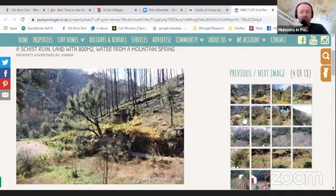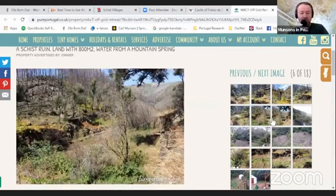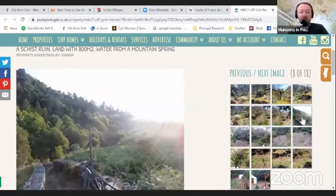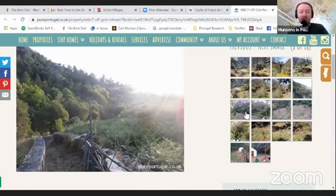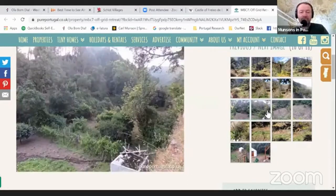And there's the flat plot where you can put your cabin, beginnings of your cabin or a yurt or a teepee or temporary dwelling. And again, of course, check with the local authority. Although I think with so many people doing that in that valley, or that collection of valleys near Benfeita, there's an openness towards alternative living, sustainable living, and so on. That is a person in that shot, to give you a sense of scale.